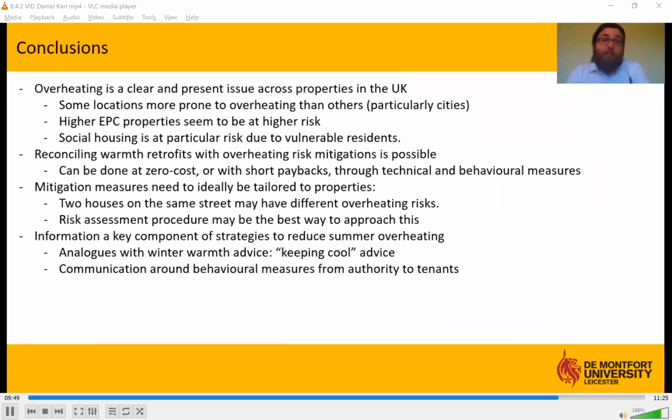So in conclusion, some locations are more prone to overheating than others, particularly through the urban heat island effect. Large UK cities like London, Birmingham, Glasgow, Manchester, etc., are more likely to see potential overheating risks than others. Higher EPC properties seem to be at a higher risk as well. This is because of the aforementioned challenges with regard to air tightness and increasing insulation. But it is possible to reconcile winter warmth with summer cool. And this can be done at zero cost or with short paybacks through technical and behavioral measures.